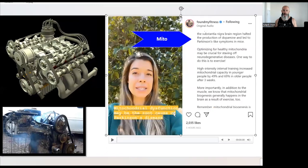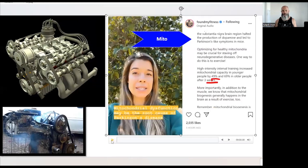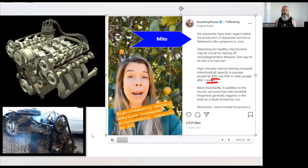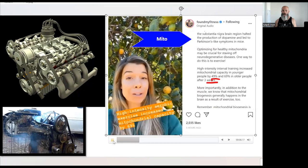This is Dr. Rhonda Patrick. And in healthy young people, 49% in 3 weeks, mitochondrial biogenesis. So how do we do that? That is exercise. High-intensity interval training for 3 weeks increased mitochondrial capacity by 49% in younger people and 69% in the elderly. 3 weeks, HIIT training, 49%, and also 69% in older people.